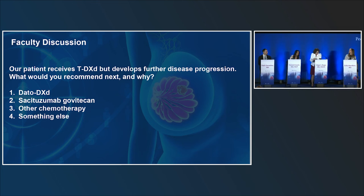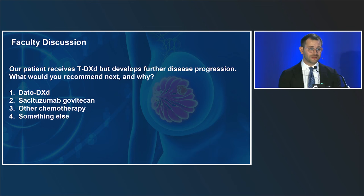The fact that we're starting to have many ADCs. Today there was a very exciting session on ADC post-ADC. There were several presenters showing that in the real world, the second ADC does not seem to achieve the same benefit of the first. And we know that in general, the more prior treatments, the less the efficacy. Still, most of these ADCs have got TOPO1 inhibitors as payload, and can we use the same chemotherapy over and over through ADCs? It is hard.